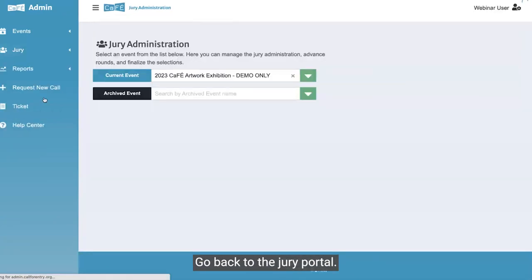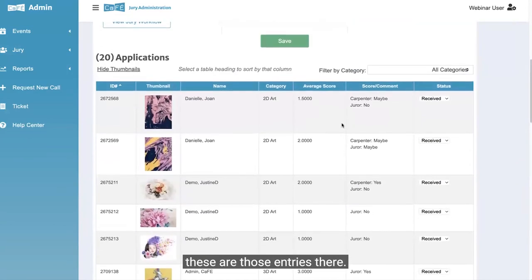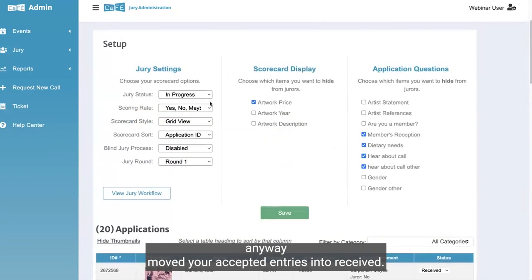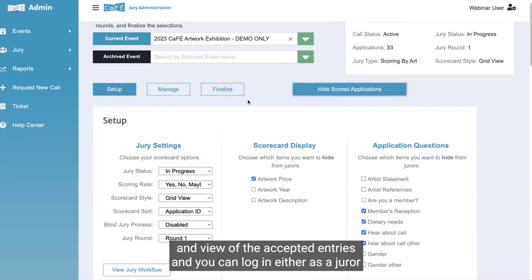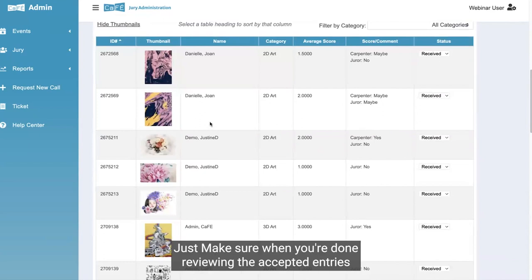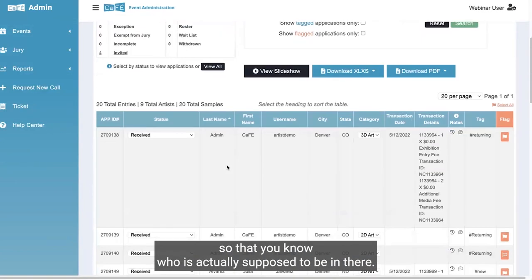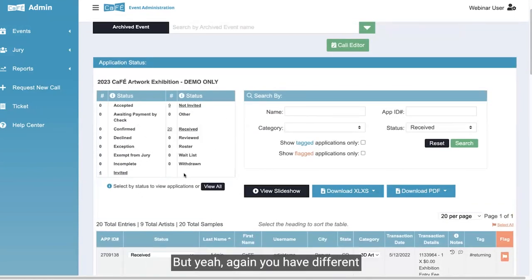Go back to the jury portal. Now, if I click View Scored Applications, these are those entries there. Why are there more than, oh, I accidentally moved all of them. Anyway, once you've moved your accepted entries into received, then the juror can log in and view the accepted entries. And you can log in either as a juror or come back here to the jury admin page and review the accepted entries. Just make sure when you're done reviewing the accepted entries that you move them back to the invited status so that you know who was actually supposed to be in there. Now I've messed up my sorting, so I'd have to go through that and set it up again, but yeah.